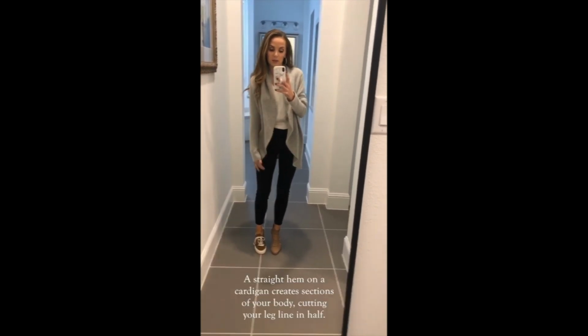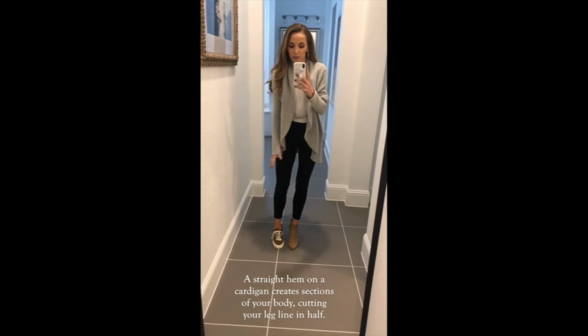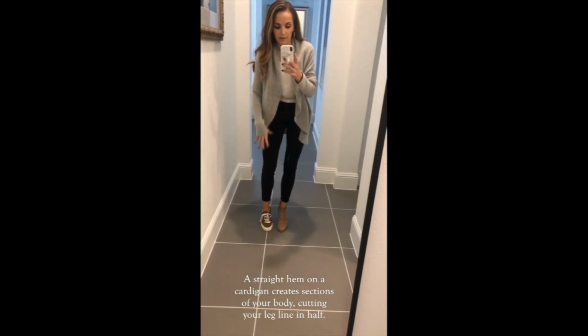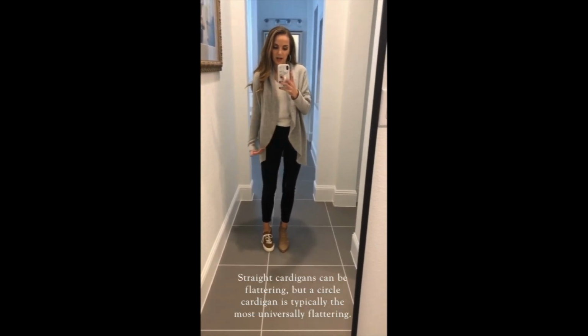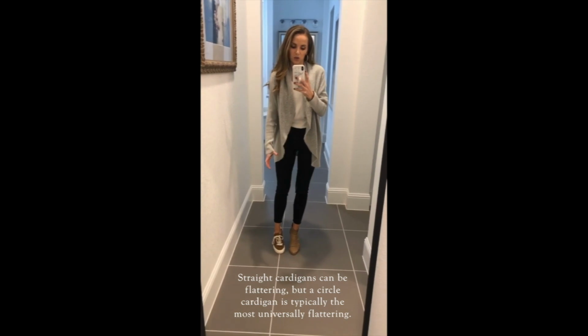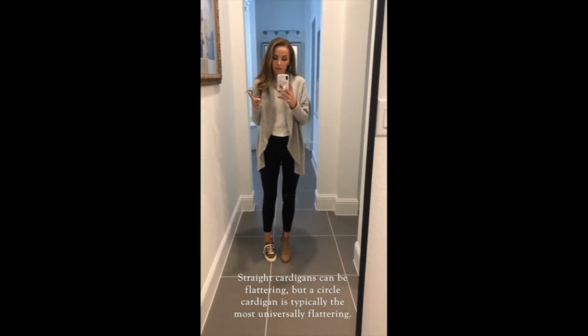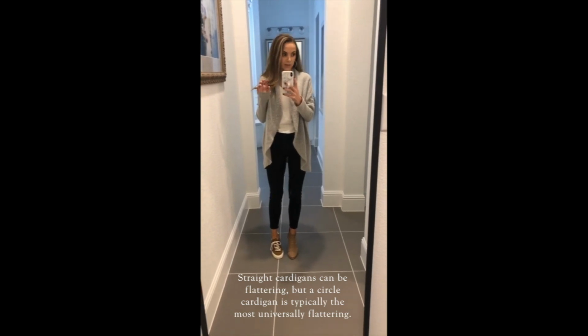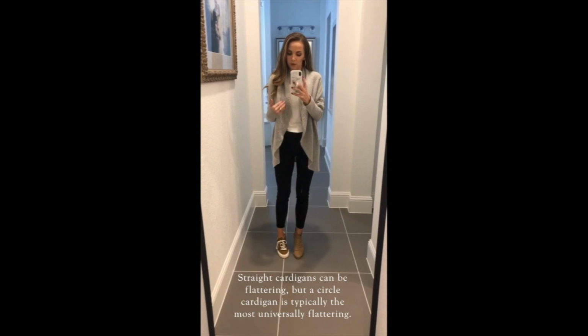The reason that, in my opinion, one is more flattering is because if you have the point right here and a straight line here, it just, again, like we keep talking about, creates these sections of your body that can be unflattering. So this has a nice smooth transition, no lines, no angles that create chunks of leg, right? But the other ones are not unflattering always, and I will show you those. I definitely wear them, but this is definitely my go-to for a flattering cardigan.